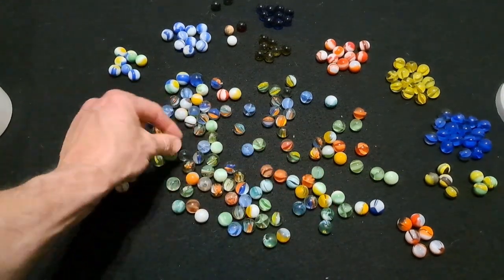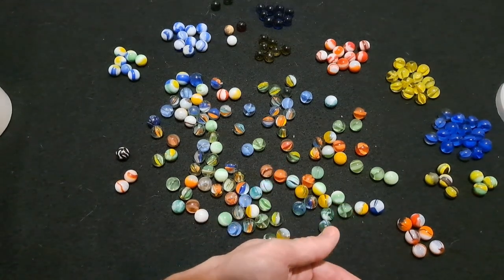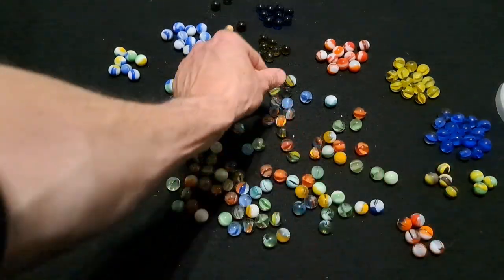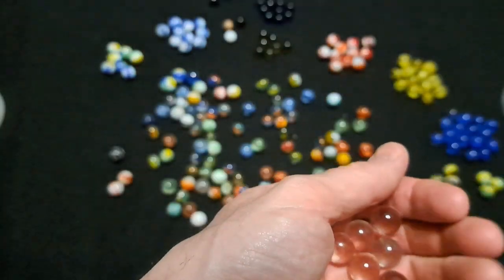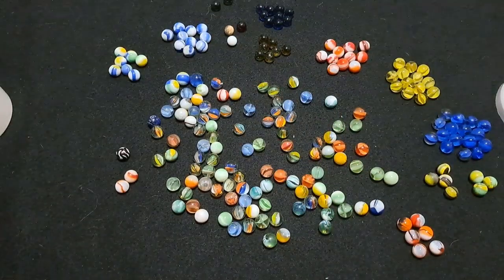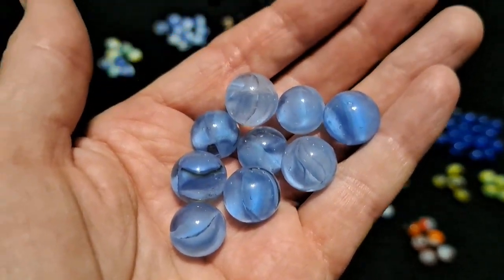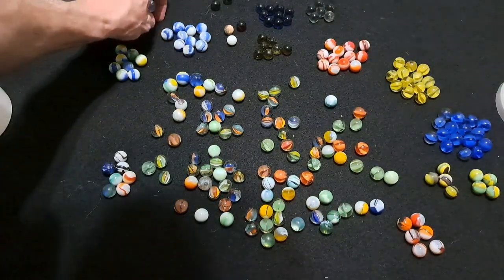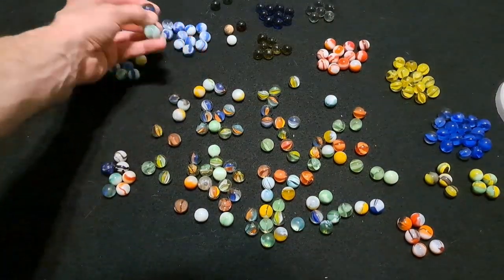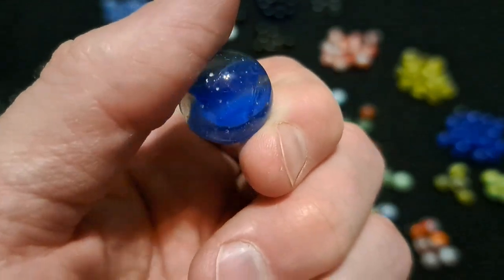Another one. Another one. Yeah, there's a bunch of these here. There's five. Oh, there's another one. There's six of those ones. Got nine of these sort of powdered blue colored cat eyes. Oh, and here's three knockers too. Two tricolored ones and a big blue cat eye.